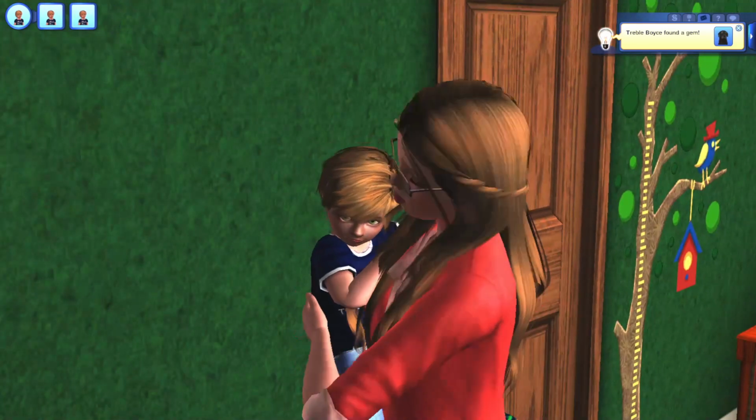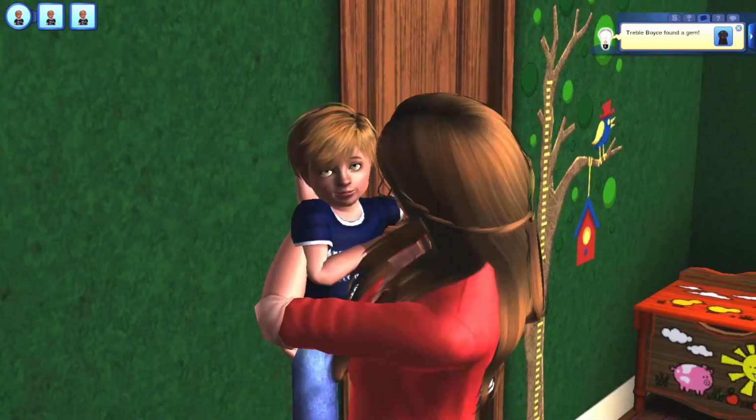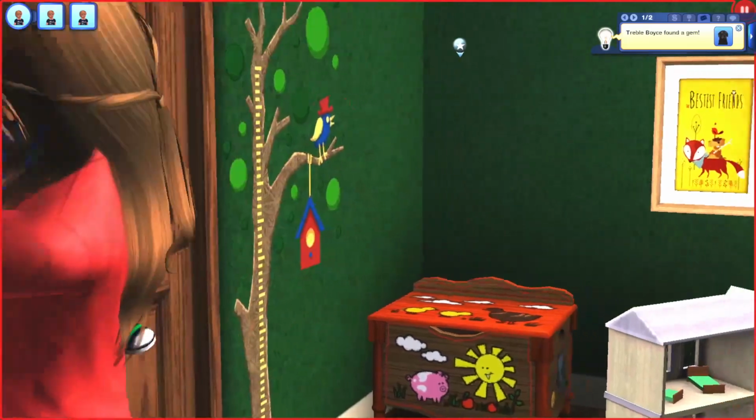Anyways, welcome back to the Sims 3 Rags to Riches Challenge. I have so very much to show you guys. Like, okay, hold on, how cute is this? They're so adorable. So much to show you guys.